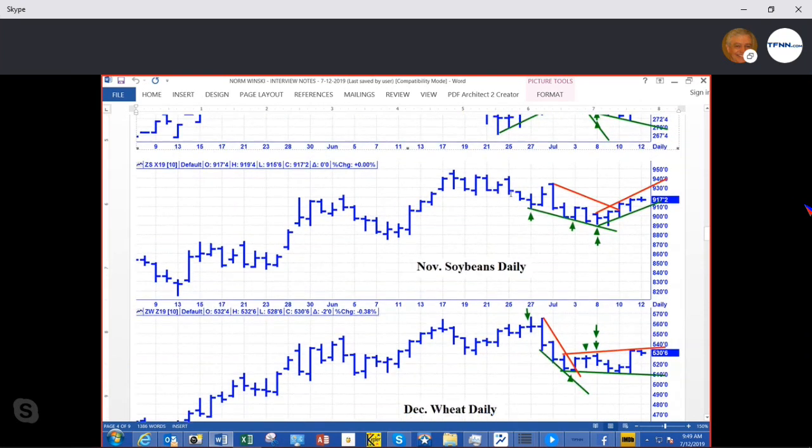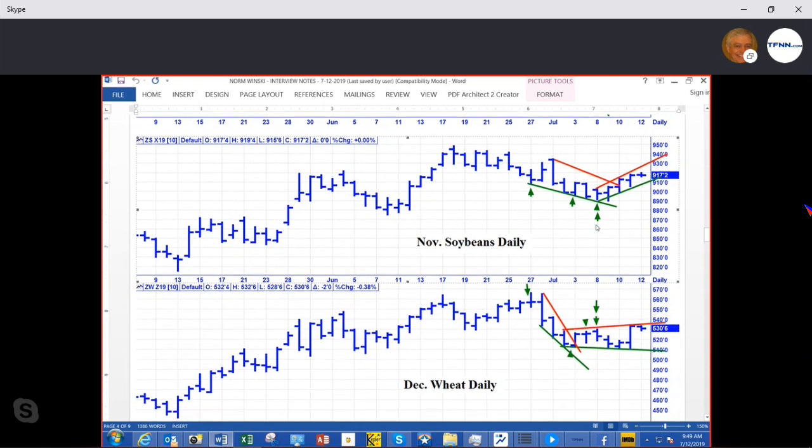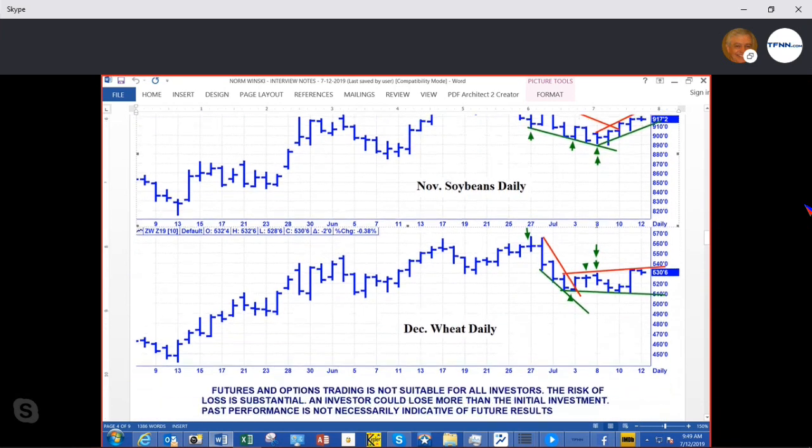Here's your beans. Beans did pretty nice. Came down for the June 27th. It did obey the June 27th Mercury point. Had a little bounce up. Then we came back down to about the solar eclipse. Then we went kind of sideways, and we made the lowest low over the July 5 weekend when we had the big Mercury cluster, double cluster there.